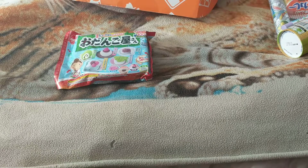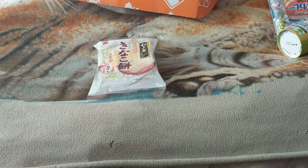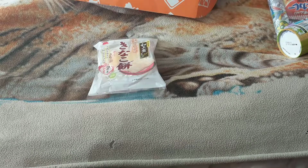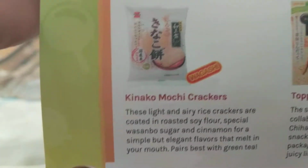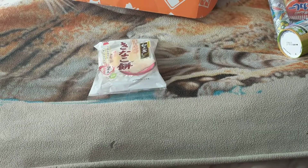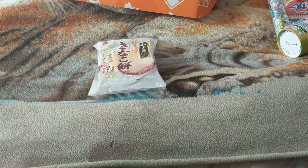Next thing we've got is a DIY kit. Where is it? I found it. There we go, guys, the DIY kit. Next thing we've got is like some pancake crackers. Let's have a look. They are rice crackers coated in roasted soya flour. I'm not a big fan of soya flour. There we go, guys. It pairs best with green tea. Let's check what else we've got.